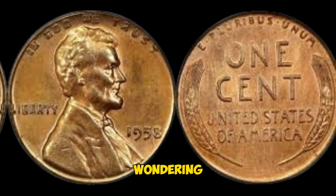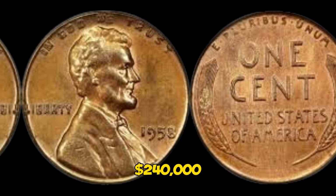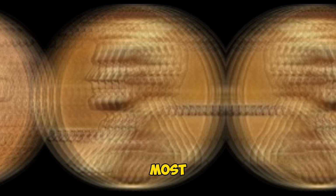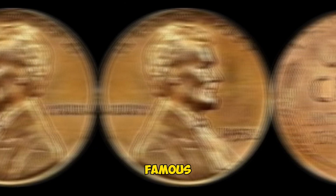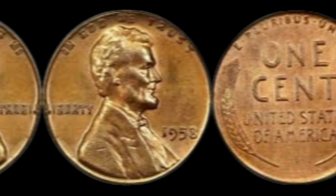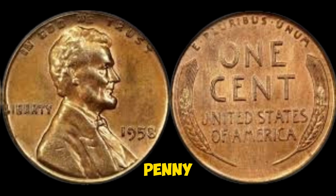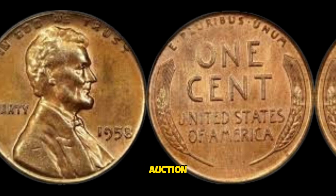Now, you might be wondering why a 1958 wheat penny could be worth up to $240,000. The answer lies in a few rare minting errors that occurred during the year. One of the most notable is the double die obverse variety. Double die obverse coins are famous among collectors for their unique, doubled images on the obverse side. This happens when a coin is struck more than once, resulting in overlapping images. The 1958 wheat penny with this error is highly sought after and can fetch extraordinary prices at auction.